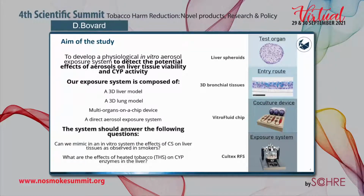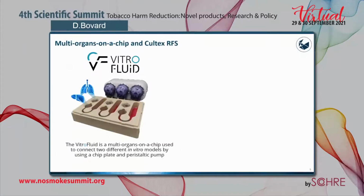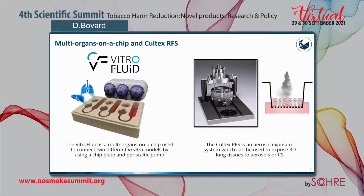As mentioned earlier, we used the vitrofluid chip. The vitrofluid is a multi-organ-on-a-chip device, which is used to connect two different in vitro models by using a chip plate and a peristaltic pump. We use this device to co-culture lung and liver tissues. As I mentioned earlier as well, the Cultex RFS has been used to expose our 3D air-liquid interface tissues to cigarette smoke or to THS aerosol.